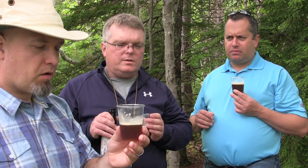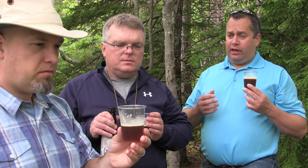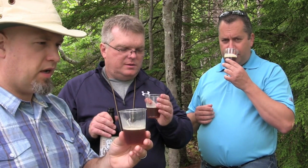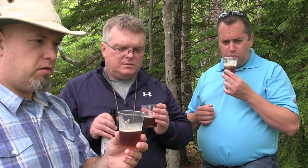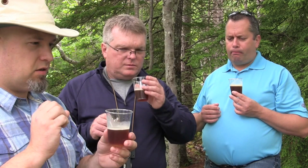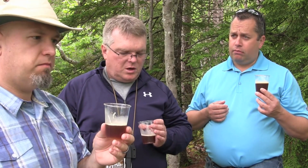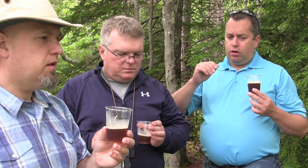Oh wow. You do get the maple syrup, definitely. Very sweet. It's very sweet. Yep. I'm getting the caramel sweetness all at the end. It is almost a watery start. Yeah, a bit. Yep. Definitely. Pretty much no bitterness. Very smooth. It's all malt, all maple syrup, all sweetness.